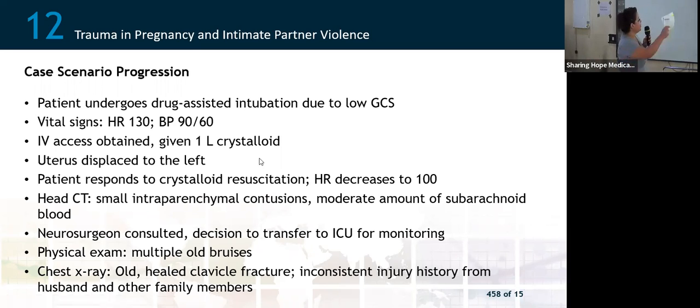All right, so we give that fluid. Her heart rate is now 100. Was that responsive to fluid? You probably needed that, right? We go and take her to get a head CT. We see that she has a contusion, moderate amount of subarachnoid blood. We called the neurosurgeon and his decision was to transfer to ICU.